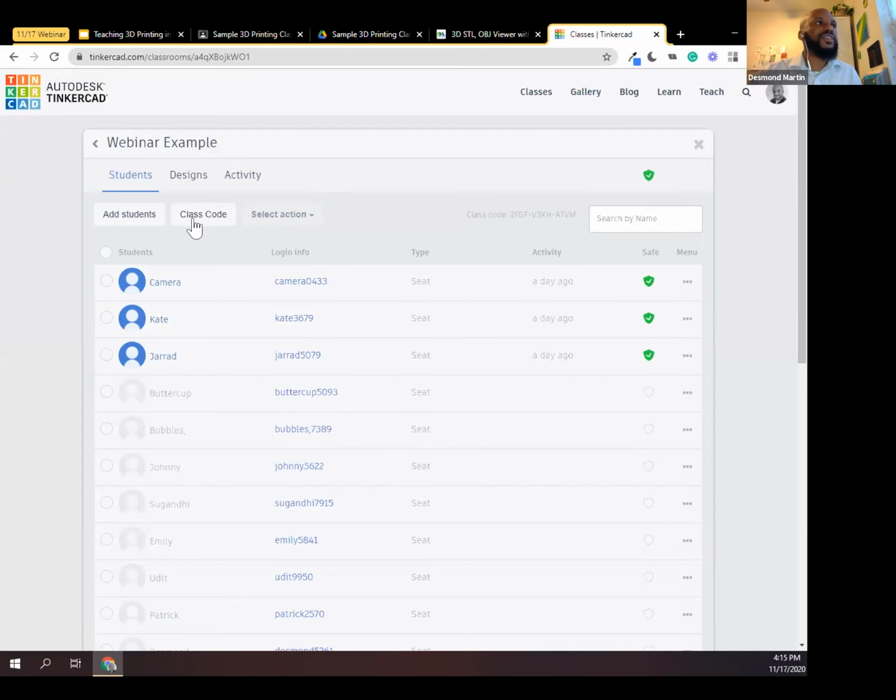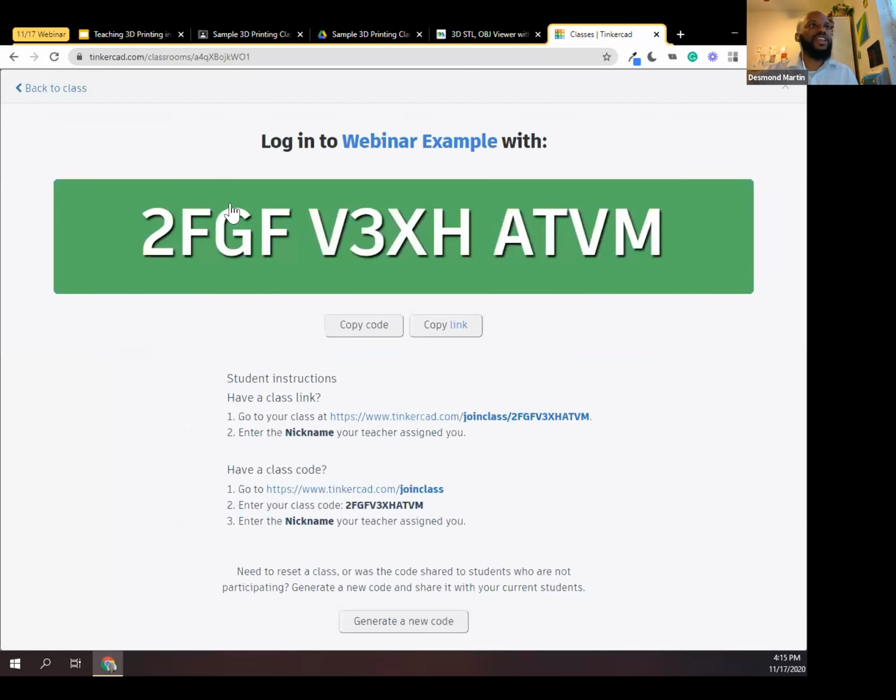The first is to actually use a class code. If students are working in Tinkercad and have multiple classes that they might need to join, or just have their own Tinkercad account that's not associated with their school account, no problem at all. We can keep their lives really simple by giving them a link, tinkercad.com/joinclass. Then they'll enter their class code, this big one up here in green letters, and then enter that nickname from before. They're nested underneath your class.